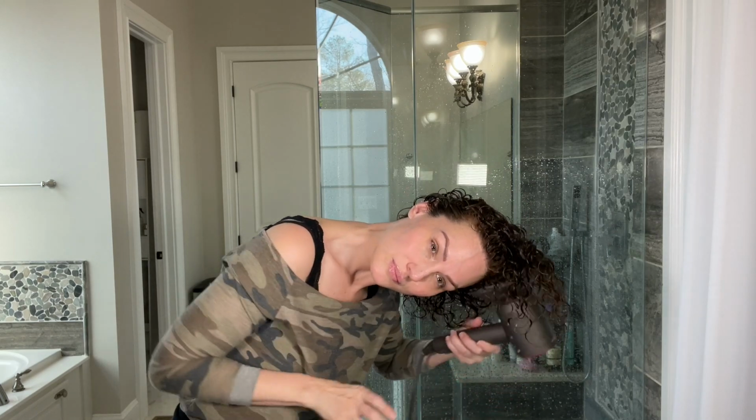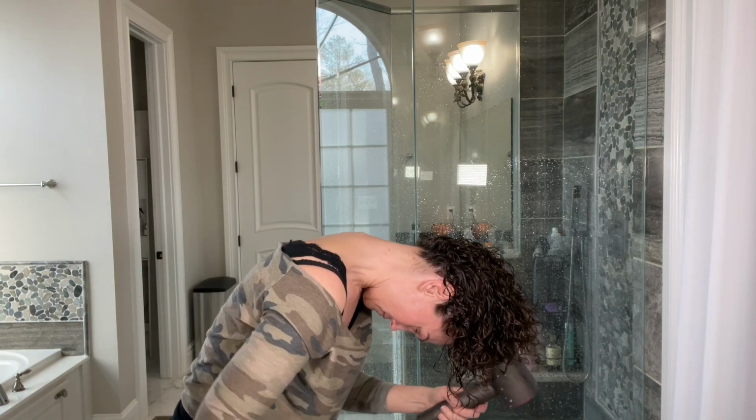Hold it there for about 3 to 5 seconds and then I'll release it and then I'll go to another section, put another section in, do the same exact thing, hold it for a few seconds, release it. I don't ever keep the diffuser on one section for too long because I don't want that section getting too hot. So I just kind of do that all over, moving it around, moving my head around, again, keeping all of that hair away from the scalp so that I can get maximum volume.